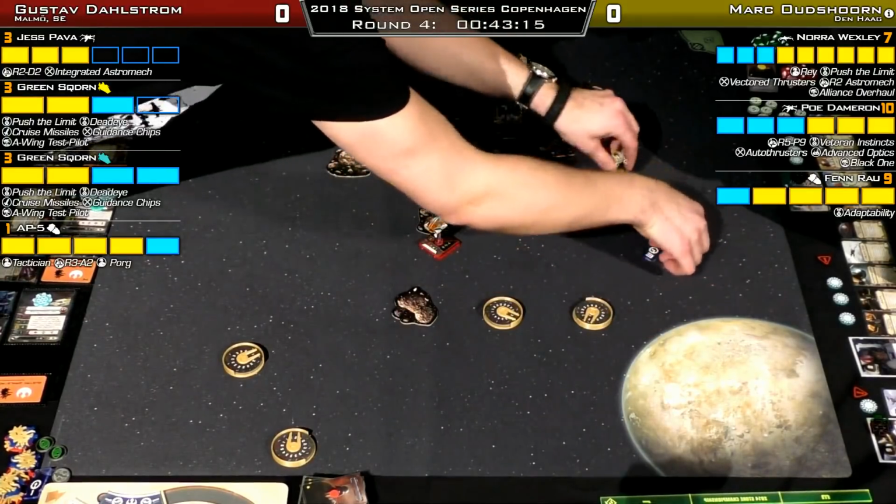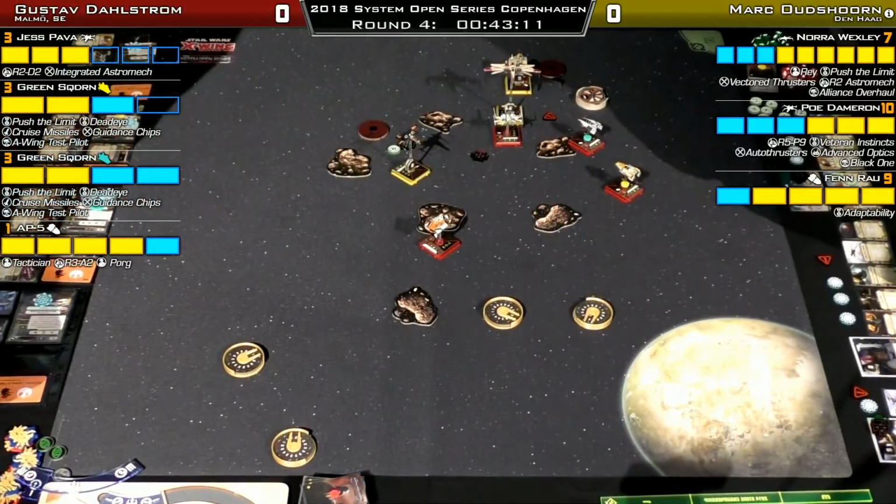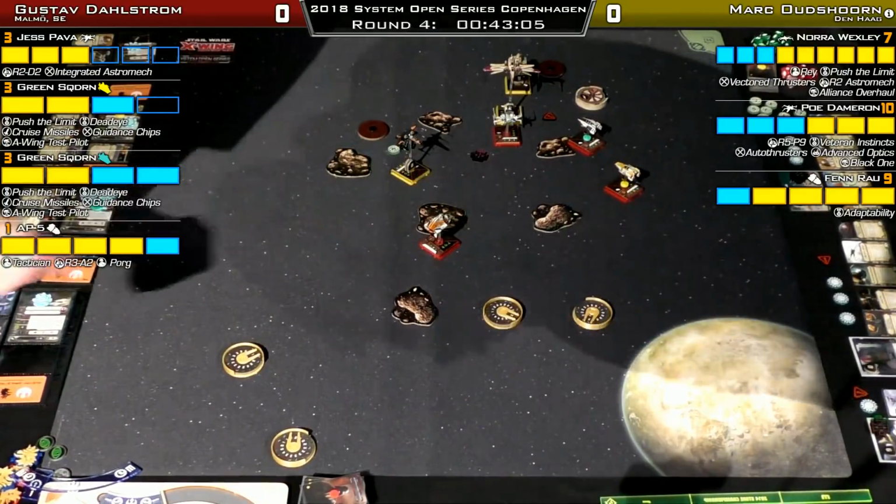Getting seven, so he's got 2 ships on top of asteroids then, leaving Jess pretty much without any supporting fire in this round.